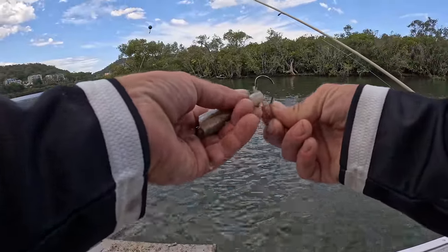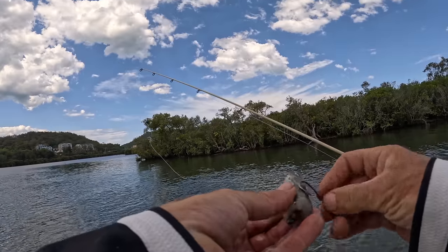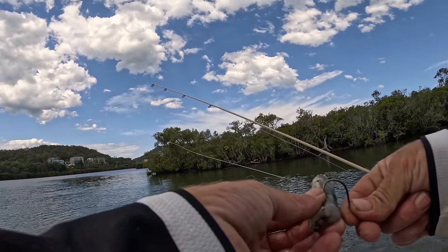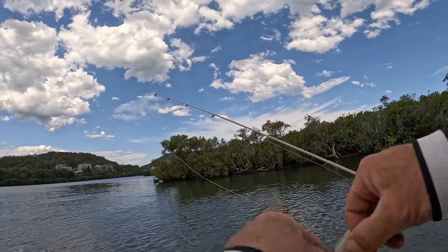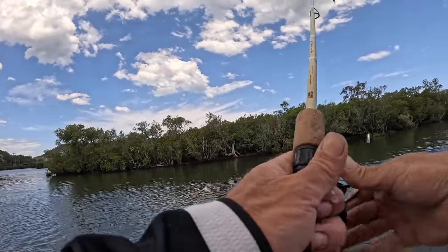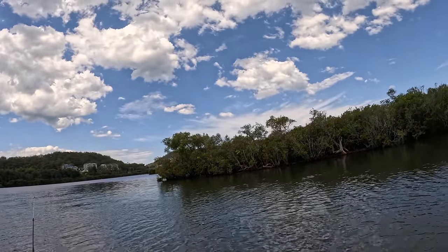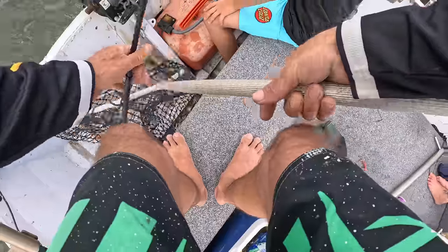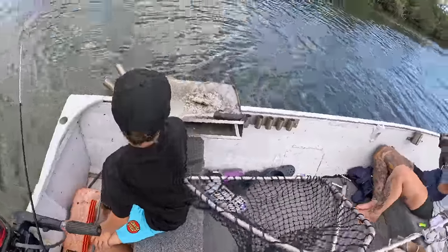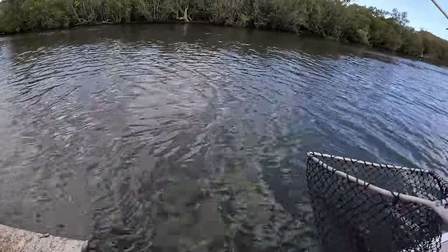I'm going to put your whole hook in this, like Jake's one, in case they are decent fish. And we can't eat it without getting your hook. Jeez, what do you got here? Out of the mangroves. Whoa. Oh, thought you'd snap me off then.